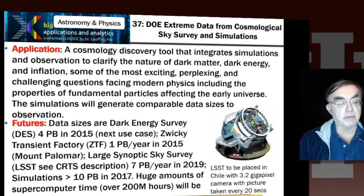This extreme data application discusses various future astronomical instruments. There is the Dark Energy Survey that's covered in the next use case. There's the Palomar Transient Factory, which is a petabyte per year, implemented on the old Mount Palomar telescope in California. The LSST we've already discussed, which is 7 petabytes a year coming, and this is more optimistic than the previous early 2020s. So let's say it's 7 petabytes a year whenever it happens. The simulations, they think, will be 10 petabytes of output in 2017 from maybe 200 million hours of supercomputer time.